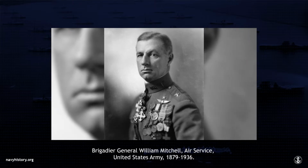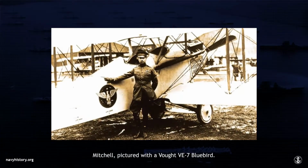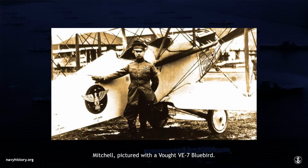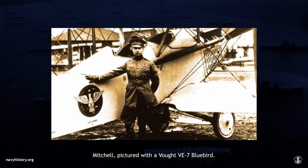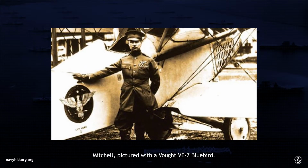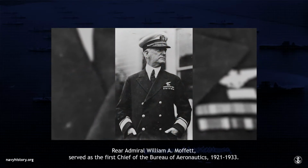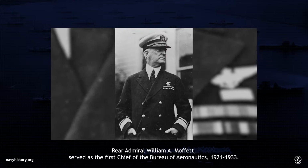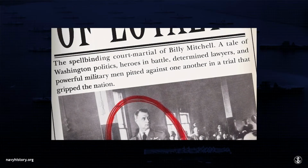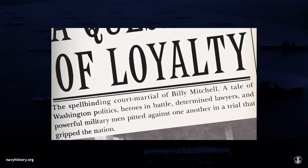Mitchell's eventual advocacy for a unified, independent air service that would incorporate naval aviation assets was seen as a threat even to a Navy brass that scorned the little flying machines. The Navy reacted by establishing a Bureau of Aeronautics to be led by the very capable Rear Admiral William A. Moffett, and to mount a naval aviation public relations blitz featuring Langley. Eventually, Mitchell's disparaging commentary on naval aviation would subject him to court-martial and a guilty verdict in December 1925.